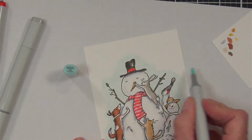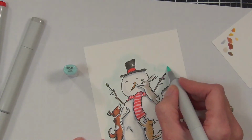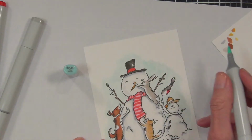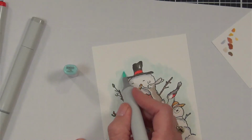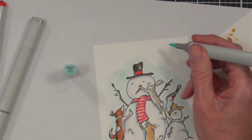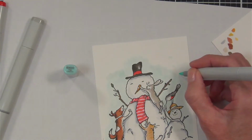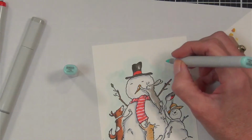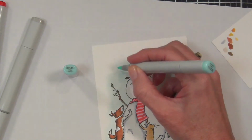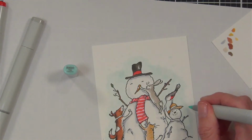So I tend to get more streaks with that. Sorry. Aqua. I like aqua. You do that. And on some of her drawings, she does these little dot, sort of snow dot things. Give that a try.